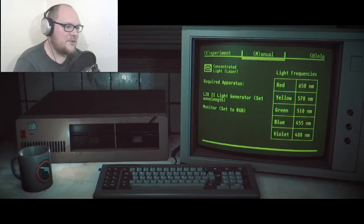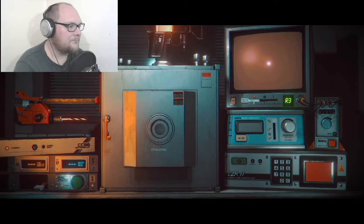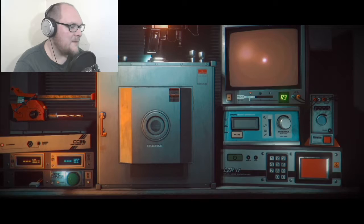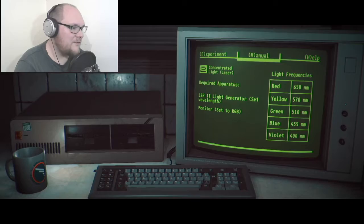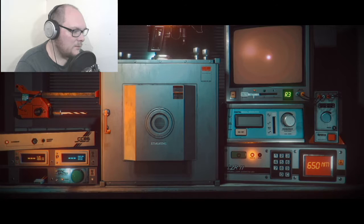Okay, so I need to turn off that. Monitor needs to be set to RGB. And that's an infrared R3. Okay, I don't need that. Oh, this is the LZR thing, so I need to turn... So that's off, that's off. How do I set up the LZR thing again? This is really confusing. LZR light generator, set wavelength. Red. 650 nm. Okay.